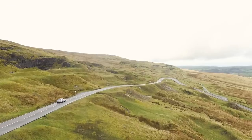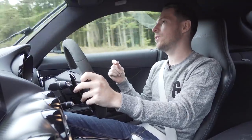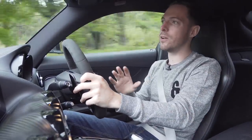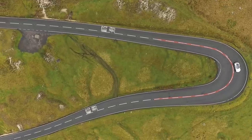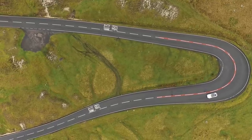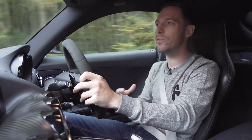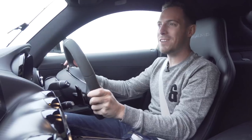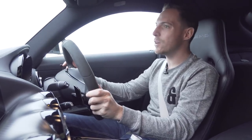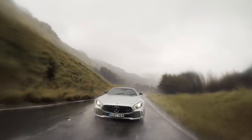I think one of the important things about this car dynamically is that it's kind of got a narrow operating window. So get it on track or get it on a smooth road and a dry road, and it is spectacularly good fun. It feels exciting, it feels raw, it's focused, and it's really, really good to drive, involving, communicative. But when you get it on a bumpy road and when it starts raining, it's just out of its depth. It stops working and actually becomes a proper handful.